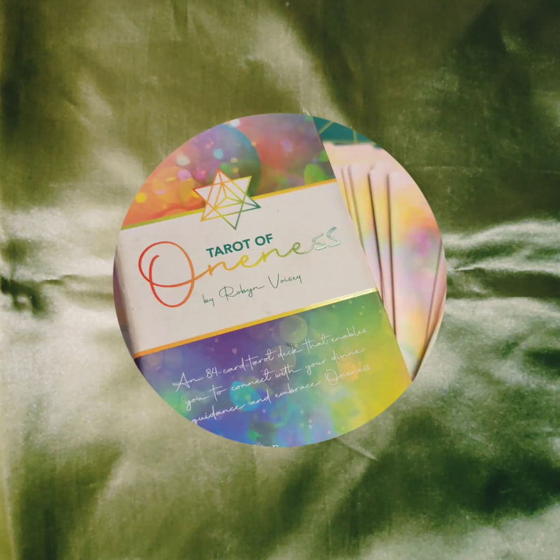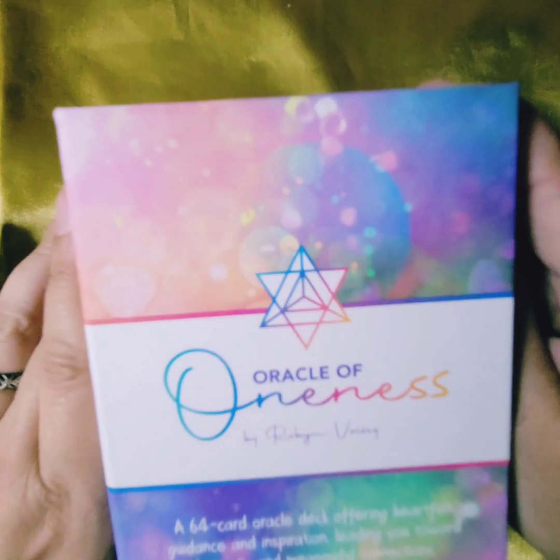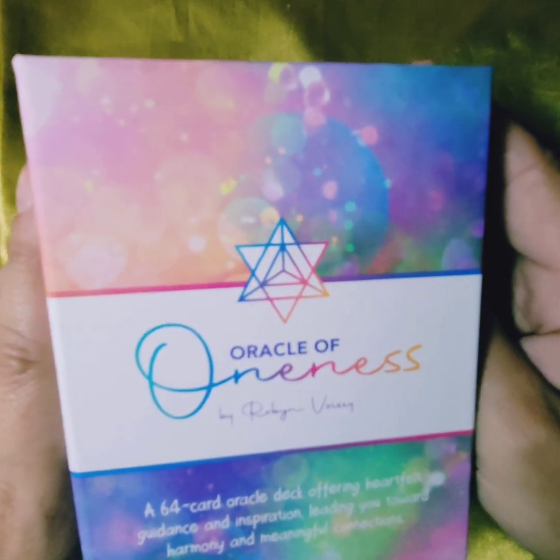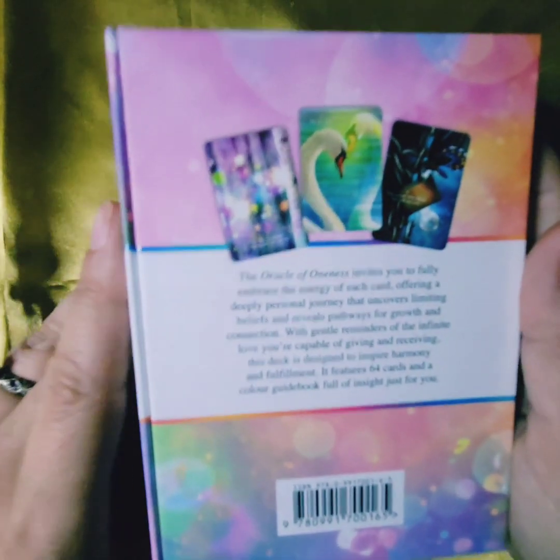Yeah, so the Oracle, or the Tarot of Oneness, I actually use with my clients. It has first-person perspectives, and I like that it's easy to read and easy for me to explain what's going on in the cards, and where people are going to be able to grasp the reading a bit better. So let's see, heartfelt guidance and inspiration leading you towards harmony and meaningful connections. I know I read that already, but I had to reread it.